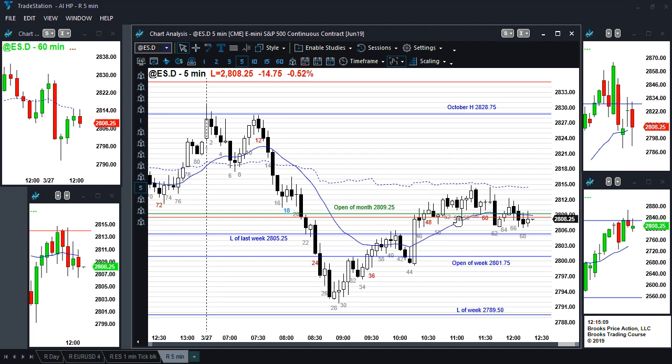3 bear bars, so not a good buy, even though it's the bottom of the tight trading range, and a bull bar and 3 bars with tails, so not a good sell below 68 or 69. Everybody's waiting for either a good signal bar or for a breakout that reverses. We're at the bottom of the tight trading range, and the bears are not doing what they need to do. We're at the end of the day.